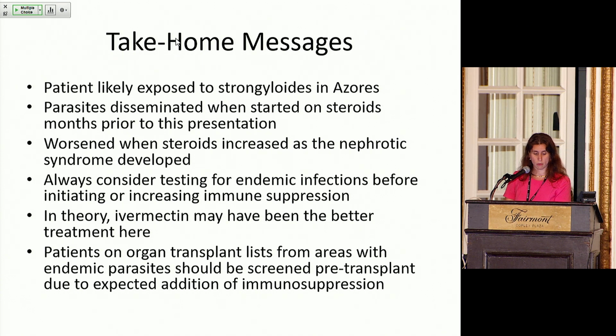So I think the take-home message is here that the patient was likely exposed in the Azores. When he was started on steroids, it disseminated. It worsened when the steroids were increased as the nephrotic syndrome developed. And so I think just anytime that you're initiating or increasing immune suppression in a patient that might be from an endemic area, you might want to test for an infection like this. So in theory, ivermectin would have been the better treatment here if anyone had known this. So once again, with organ transplant lists and stuff, given that the theme of the day today is transplant, definitely should be thinking about these things.